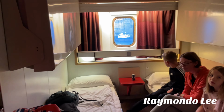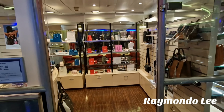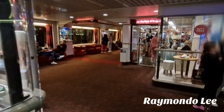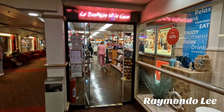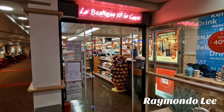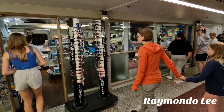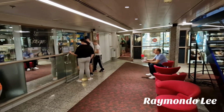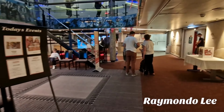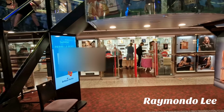Just thought I'd show you that, and then I'll just show you very quickly the place where the shops are. There's a few boutiques. There's a duty-free shop. There's things like bars, entertainment areas, cinema, two screens actually in the cinema. So yeah, just thought I'd quickly show you that. I just thought I'd add them in at the end because I've got them saved in my phone. So yeah, busy sailing for us. The ferry was actually packed.